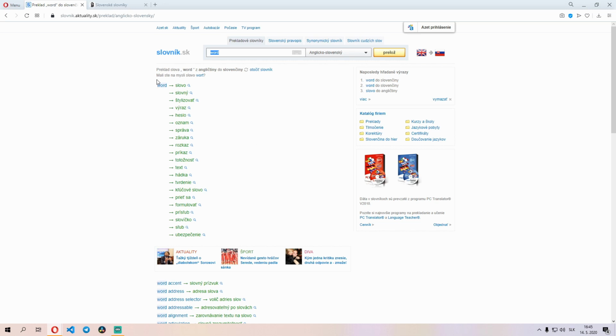So for example, one meaning of "word" can be a promise. You can tell someone, oh, I'll give you my word for it. Well, that's the translation right here. So it translates the metaphorical sense of the word, the metaphorical usage in English, into the Slovak quite specific word for promise, right?